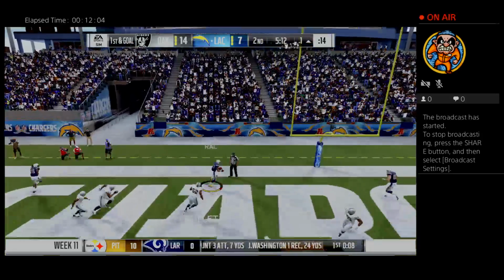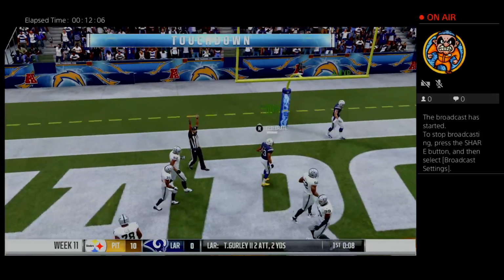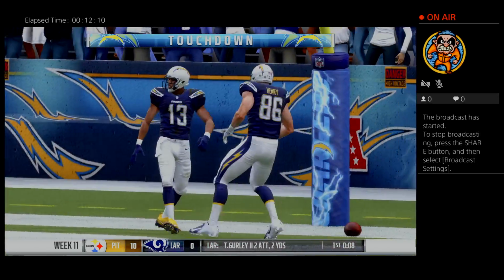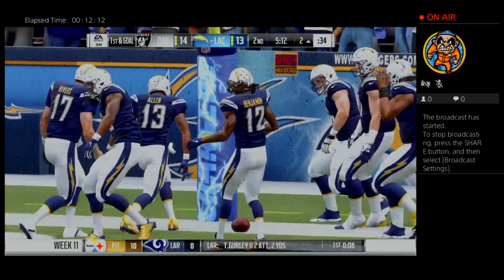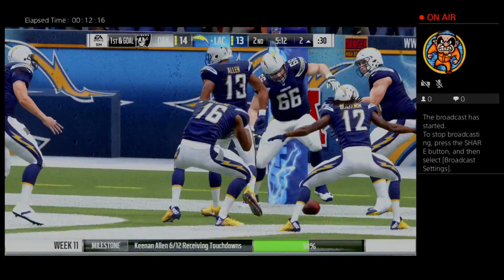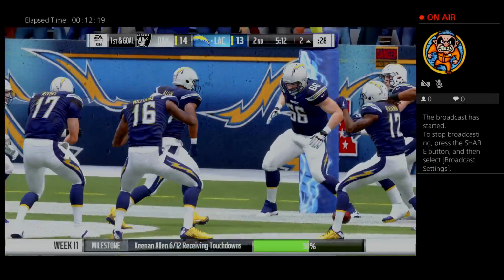To the air again here, Rivers. Got a man, it's Allen for the Charger touchdown. Keenan Allen, his 6th touchdown of the season. And the Chargers are an extra point away from tying this thing up.